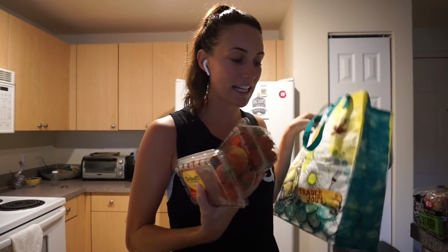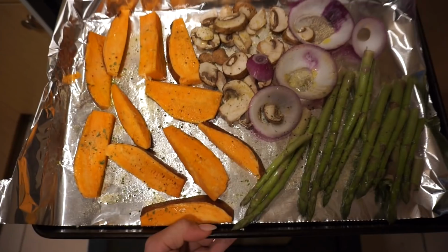Definitely going to have a nice variety in my fridge. Now I need a shower, make some dinner. I will check in with you when it's all cooked.